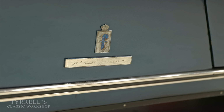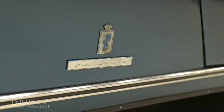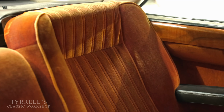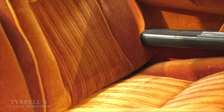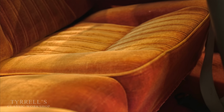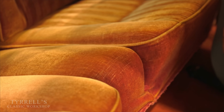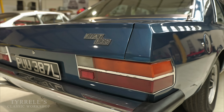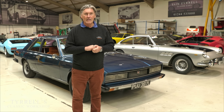So it has got beautiful Pininfarina styling. It was hand-built in the Pininfarina factory for Fiat. It was exquisitely trimmed and designed inside and out. It's a very, very good mechanical concept. So why wasn't it more successful, and why wasn't it more heard of? Well, of course, it's always going to be handicapped by the fact that it's called a Fiat, particularly a 130, nothing extraordinary, just another number in their model lineup at the time.